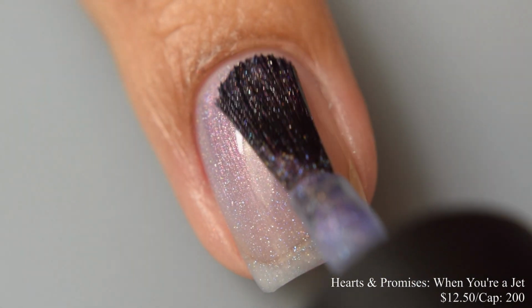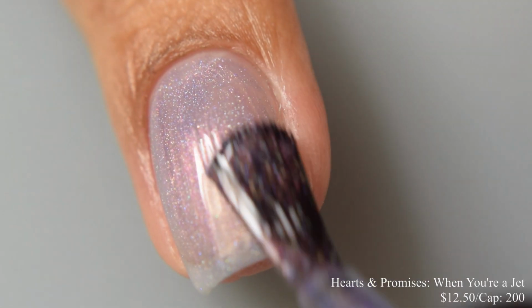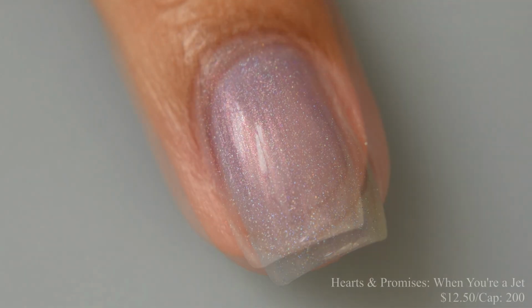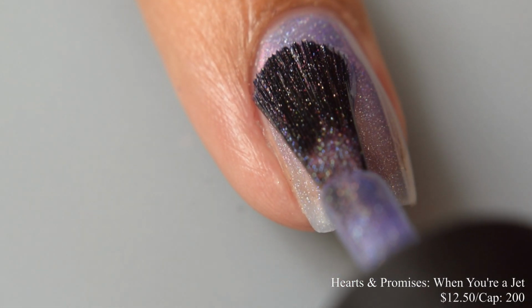So When You're a Jet has a very jelly-like formula in my opinion. It does start off quite a bit on the lighter side, and overall it has this very much lighter sort of feel in how it builds up and how it applies.